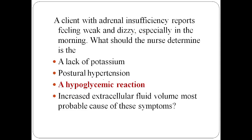A client with adrenal insufficiency reports feeling weak and dizzy, especially in the morning. What should the nurse determine? A deficiency of glucocorticoids causes hypoglycemia in Addison's disease. So mainly in adrenal insufficiency, hypoglycemia will occur. The answer is a hypoglycemic reaction.